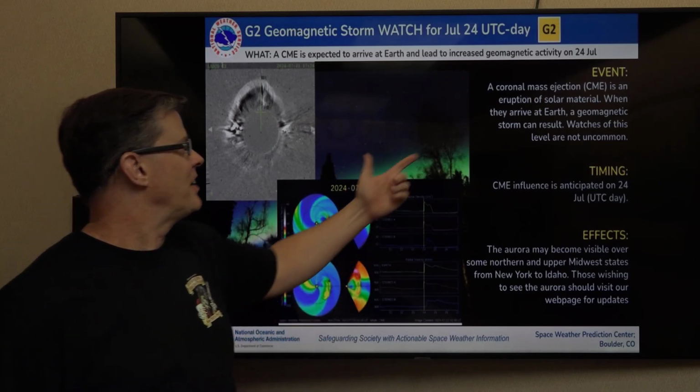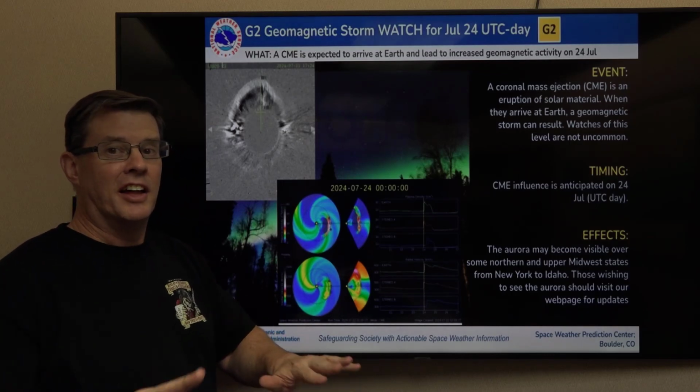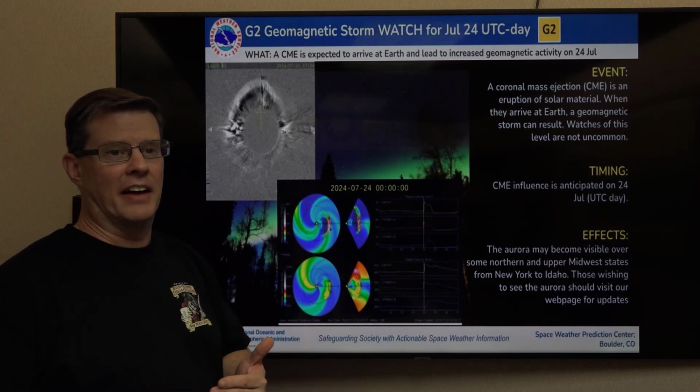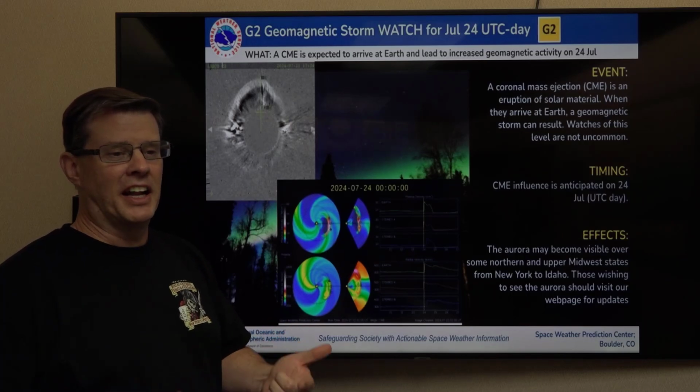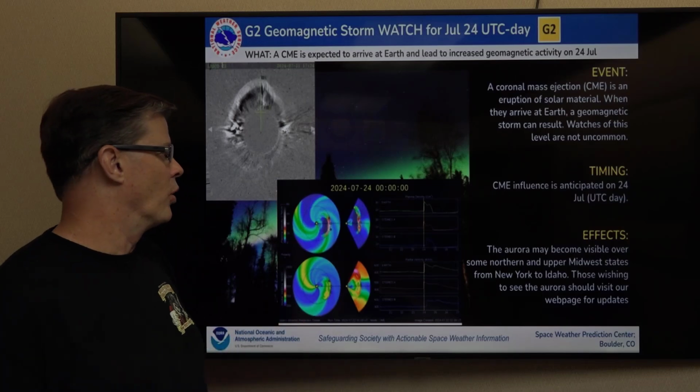And basically, a coronal mass ejection, just an area of solar material, plasma, gets emitted from the sun, and it interacts with the upper levels of the atmosphere, the ionosphere and the magnetosphere. It interacts with the magnetic field up there. It bends it, and that's how you get the aurora.